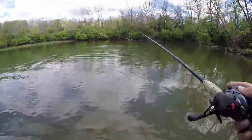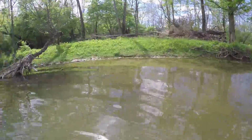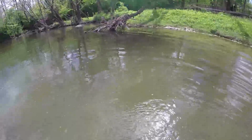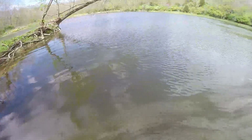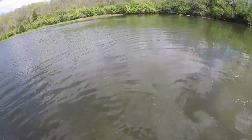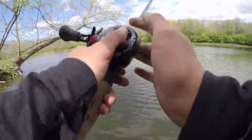What the f was that? Oh, okay. So now I owe Jack a new swim bait, and the challenge has been failed because that's a sinking swim bait and it's in a good 7 feet of water right now. Have absolutely zero idea how that happened.